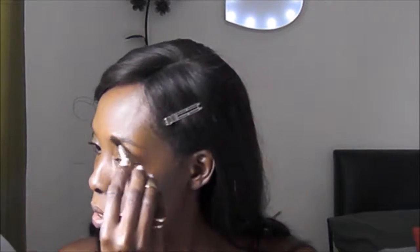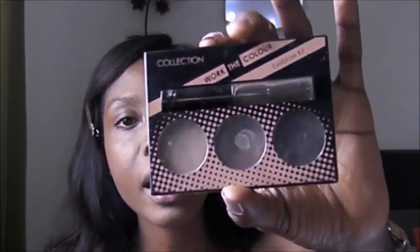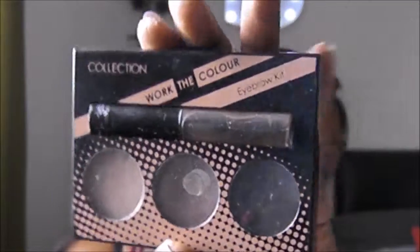For my brows, basically I just brush out the hairs away from my face, sort of like in an upward stroke. And then my angle brush with my Collection. It's the Collection eyebrow kit. These are all products that I use in all of my other videos.